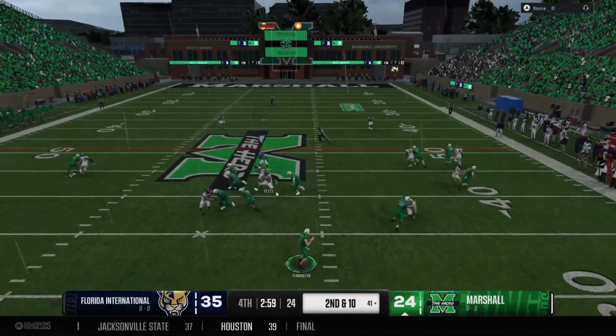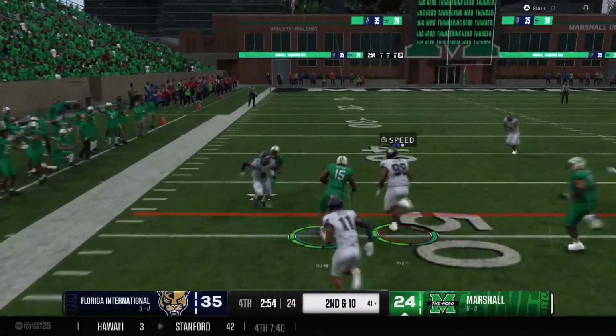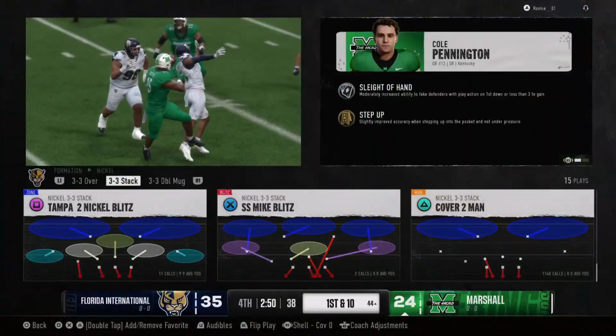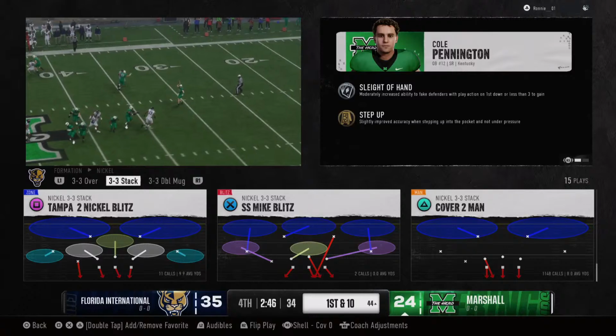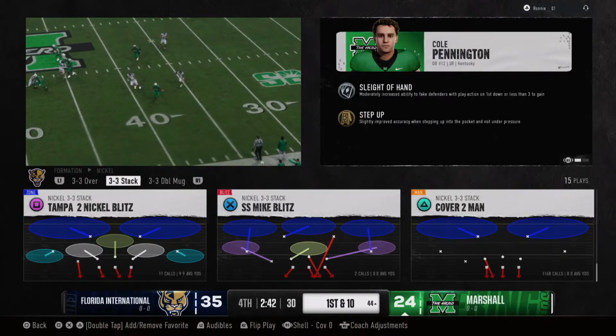Back to pass, it's Pennington. Setting up the screen. Stop is made at the 44, but it's a 15-yard gain and a first down. Lots of good stuff on that play. You slow down the rush, you get a completion, and you move the chains.